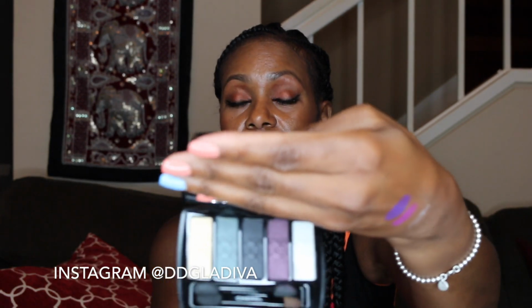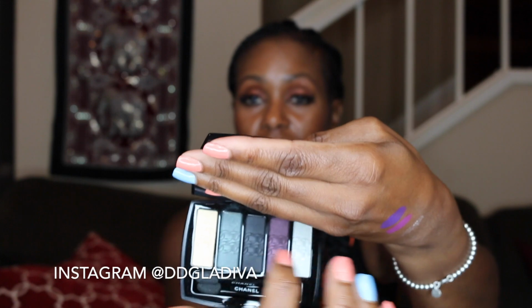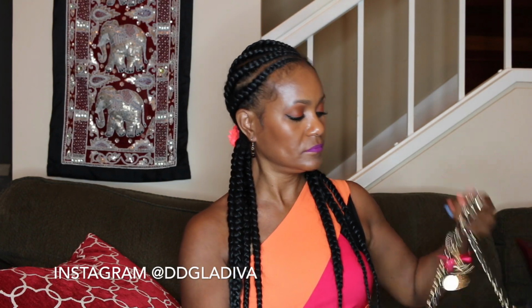So I just like using this for creating a smoky eye. And if you look closely, there's a pattern in here that has chains, and it's supposed to mimic the chains on the Chanel classic flat bags. So that's where that came from, and I've just really been using this palette.